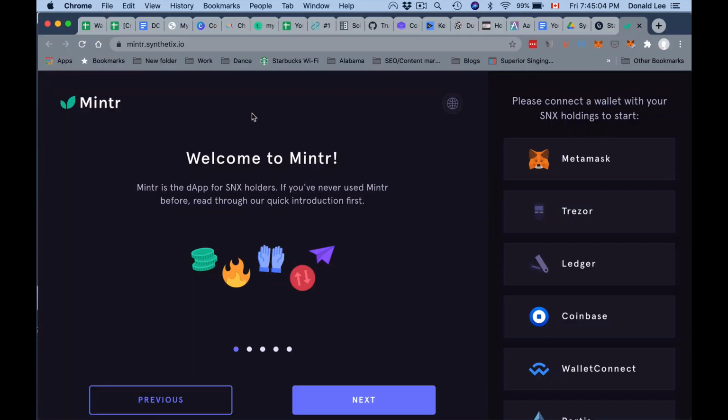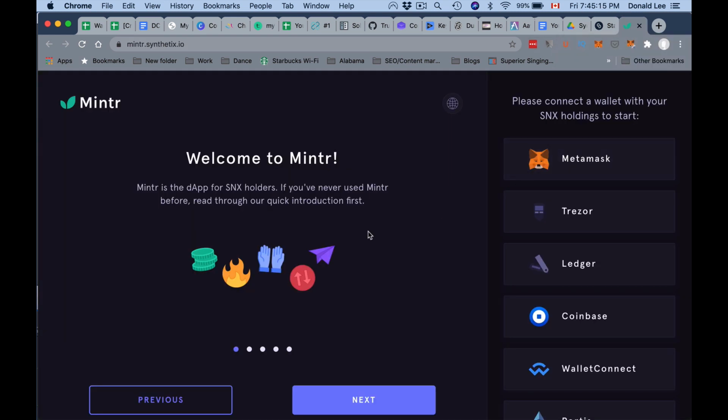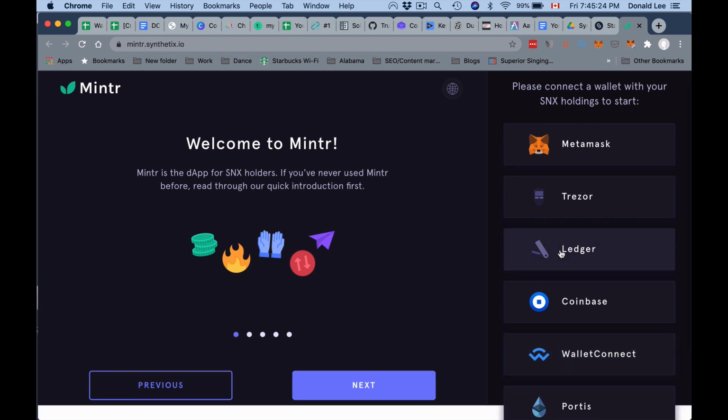Alright guys, so we are going to stake using Mintr. There's this guide from Synthetics or Stake that gives you a full guide on how to do this, but if you want to watch this video, this is what I made it for. So we're going to use Mintr and we're going to use the Ledger. You can use Metamask or any of these providers or wallets, but we're going to use Ledger because Ledger is the safest. So let's click that.